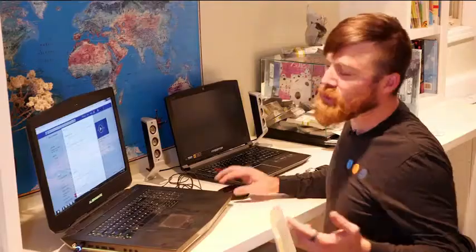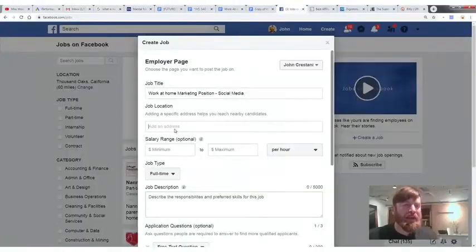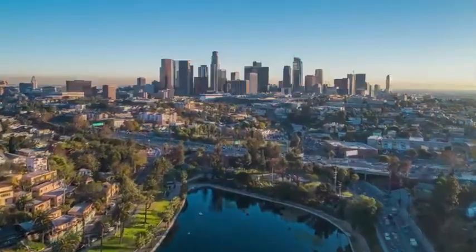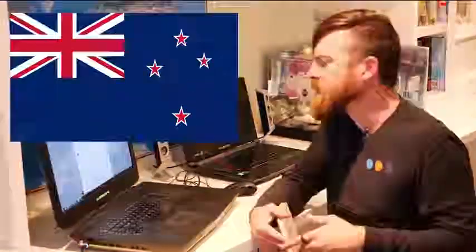Job location. Now you can enter an address somewhere in the US, so I'll just type in Santa Barbara. I would say for this, you want to preferably use a major city in a first world country like Los Angeles or Nevada or Boise or wherever in the world, but some major first world city, in Germany or England or Australia or New Zealand, whatever works.